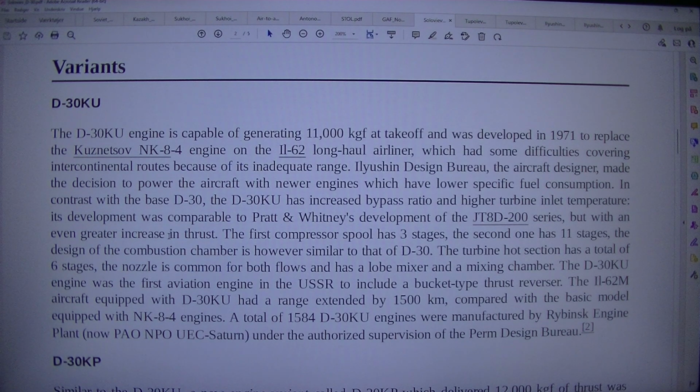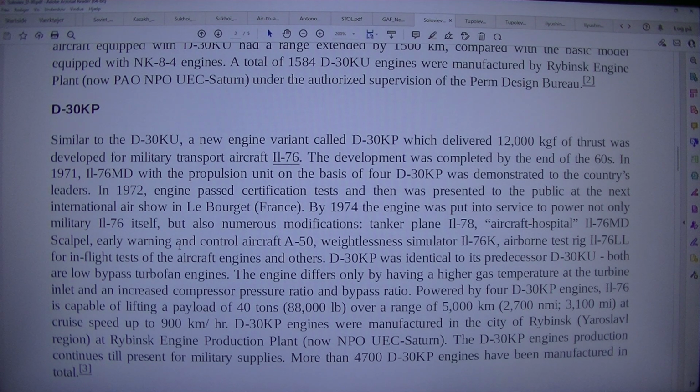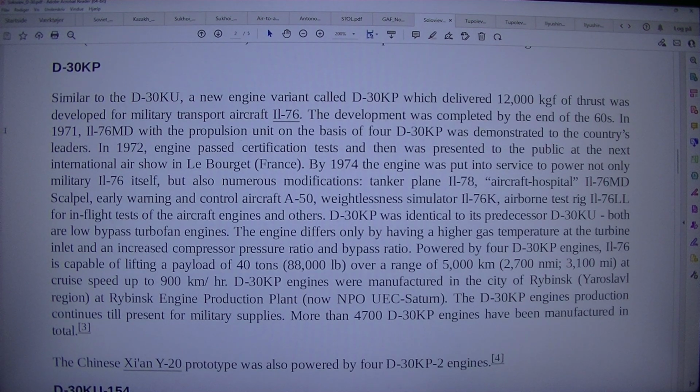The design of the combustion chamber is however similar to that of the D-30. The turbine section has a total of 6 stages. The nozzle is common for both flows and has a lobe mixer and a mixing chamber. The D-30KU engine was the first aviation engine in the USSR to include a bucket-type thrust reverser. The Il-62 aircraft equipped with D-30KU had a range extended by 1,500 km, compared with the basic model equipped with NK-8-4 engines.